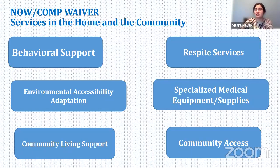Environmental accessibility adaptation is, say, if you need to renovate your bathroom to make it wheelchair accessible, they might provide some funding for that. And respite services: if you as a caregiver need a break and need somebody to come over and watch your child, or if you are going on vacation and need somebody to stay overnight, those are some of the services the waiver covers. So there's a long list of services that the NOW COMP waiver covers, but I just wanted to point out some of them and why they're outside of the typical Medicaid services.